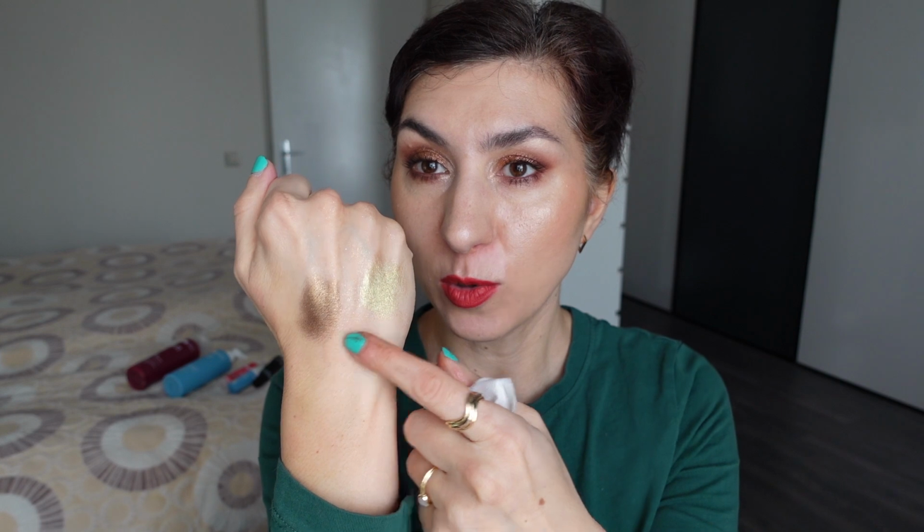And I adore this eyeshadow. This is one of my new favorite neutral bronzy eyeshadows in my collection. I cannot get enough of it, and especially doing a look with these 2 is just absolute perfection.